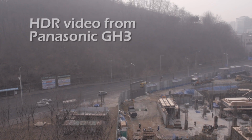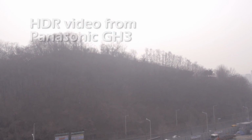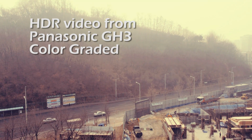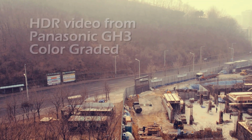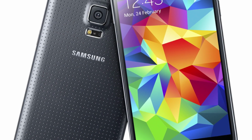However, having the option to shoot HDR video may prove to be incredibly useful because it gives you a lot more flexibility for the video to be adjusted. And hopefully the video will be good enough for even semi-professional applications. So anyway, those are my first impressions on the Samsung Galaxy S5.